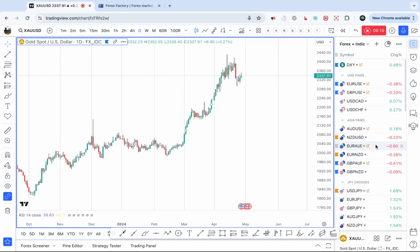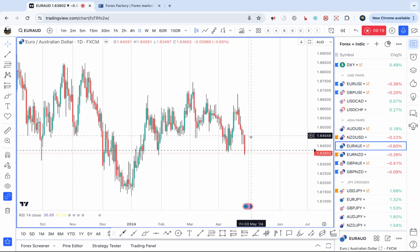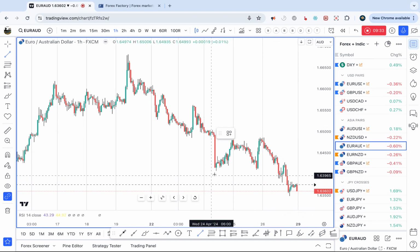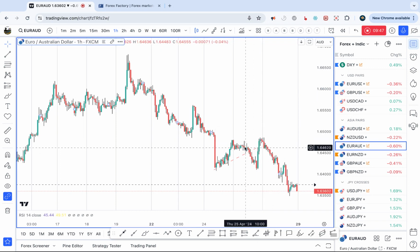Euro Aussies, yep, over here. So on Euro Aussies I did a short, I think somewhere here, on Wednesday or Thursday. I think it was Thursday. So this was the short I took. It was a short time frame entry for this breakdown from here. But after which I understand that there's a US news at 8:30 on Thursday itself, so I did place my trailing accordingly.